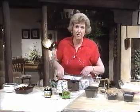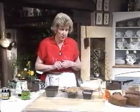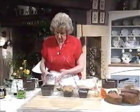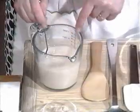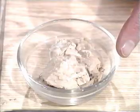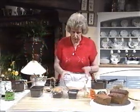But in fact, I've already got that melted and ready for going into my bowl of flour. But first of all, I must also mix my yeast liquid. In the jug here, I've got half a pint of warm water. Now, not hot, warm. And into that, I've already whisked, and that's why it's milky like that, 1 ounce of fresh yeast. So that's ready for going in, and here's my flour in the big bowl here.